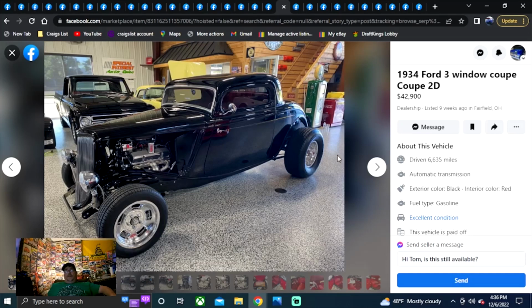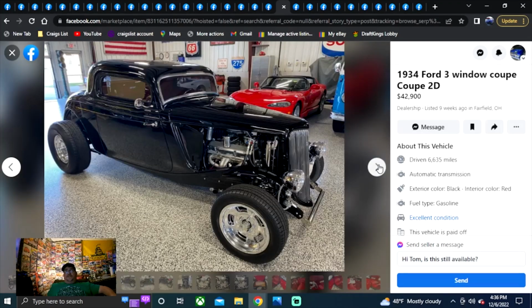On to another one. 1934 Ford 3-window coupe. We did see some of the ones early off the bat did have Ford engines in them. So it's not like it can't be done with these kit cars. You can definitely put a Ford engine in there. Dealership, that's what it says on this. Listed 9 weeks ago. Fairfield, Ohio. Car's extremely close to where I'm at.